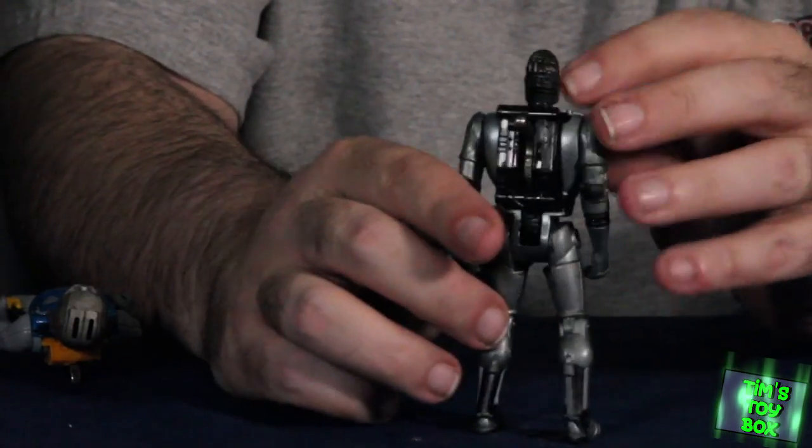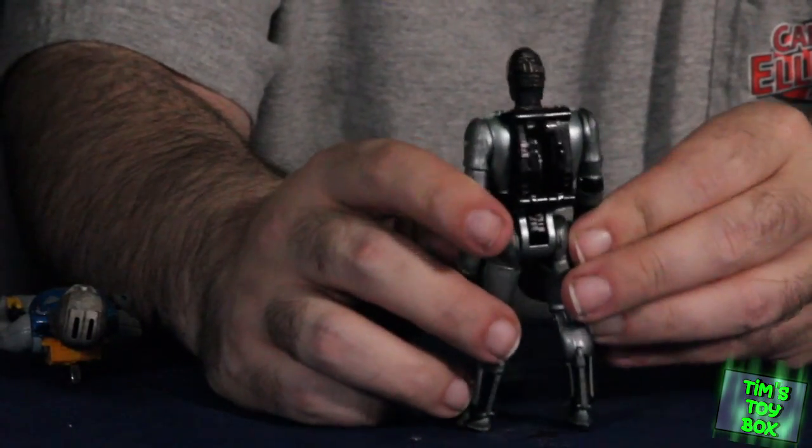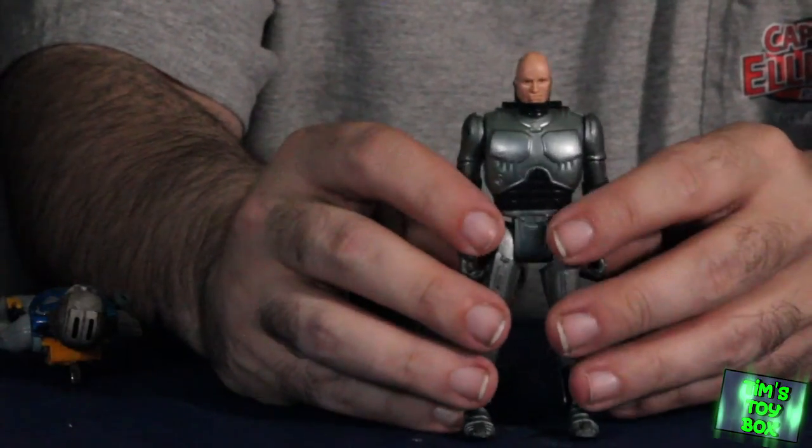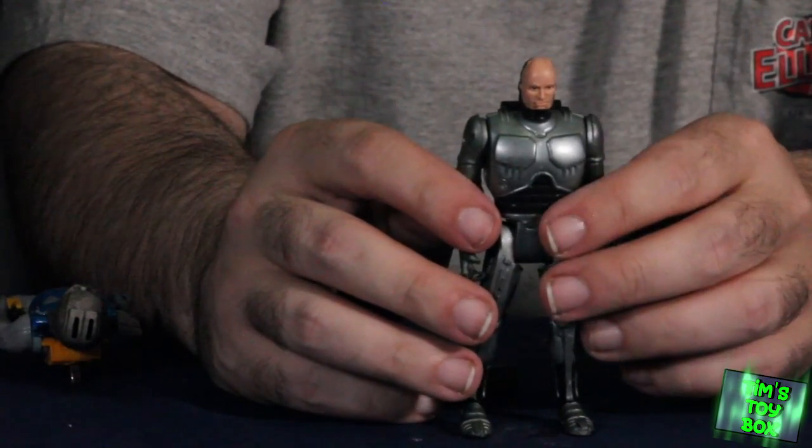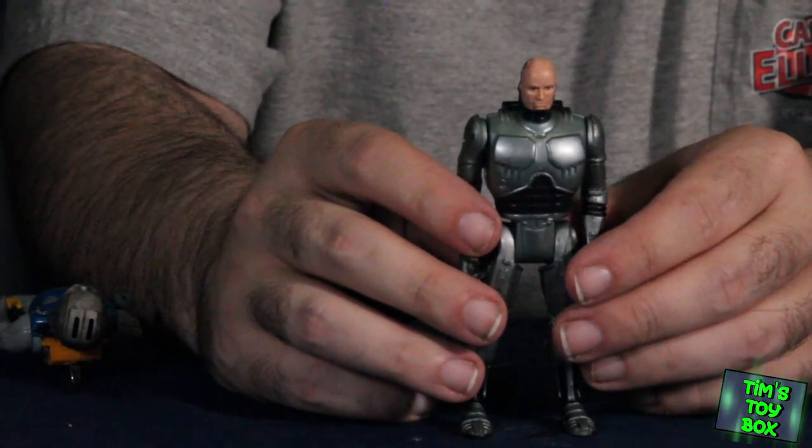This figure does have some paint wear and stuff like that. I mean, kids would play the crap out of these RoboCop figures. Not a bad looking figure though, and missing his helmet, but you know, we can work around that.